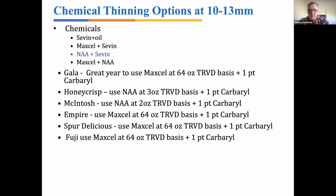Now for Empire, I like the higher Maxel rate, but I hadn't heard what Dan just said earlier, that Empire set doesn't look that great with a lot of kings gone. And so if that's the case, I probably would ratchet down my Empire recommendation to only 48 ounces on a tree row volume dilute basis plus carbaryl. This is a year where both Spur Delicious and Fuji can be thinned very successfully with Maxel at the high rate of 64 ounces on a tree row volume dilute basis.